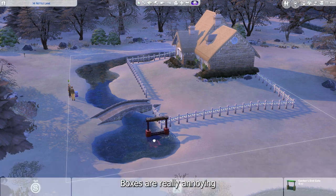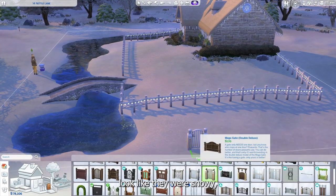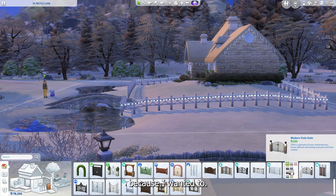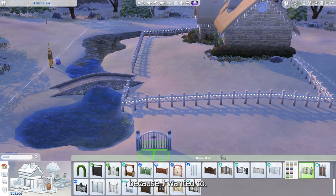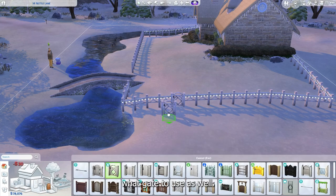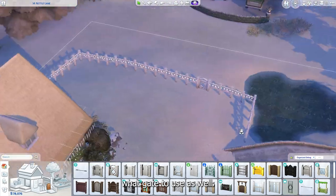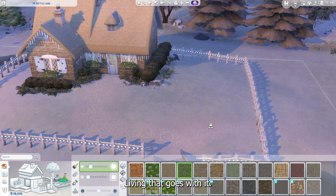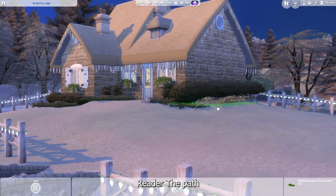Those flower boxes are really annoying because they don't look like they were snowy, but I left them anyway because I wanted to. I don't know why it took me so long to figure out what gate to use as well. I just went with the one from Cottage Living that goes with it. I think I redrew the path.